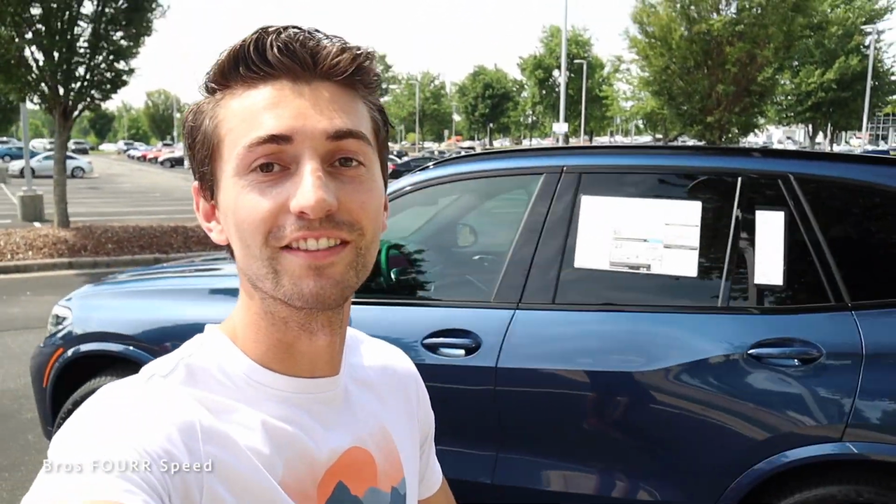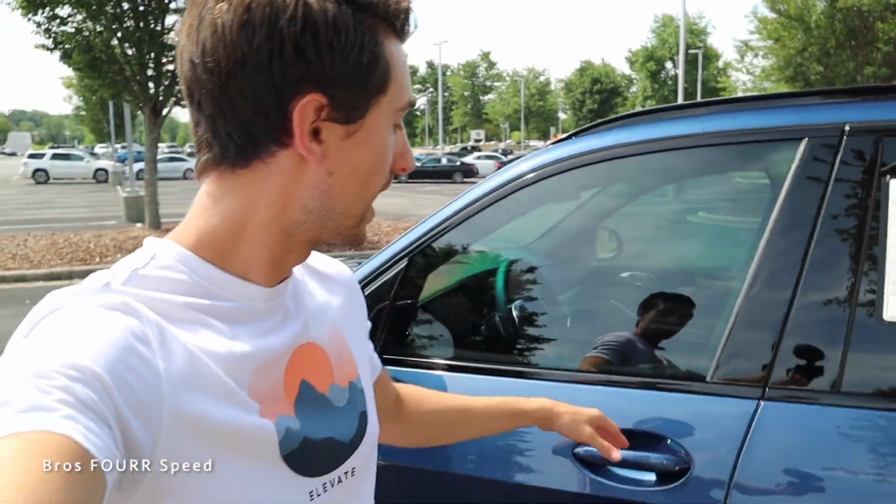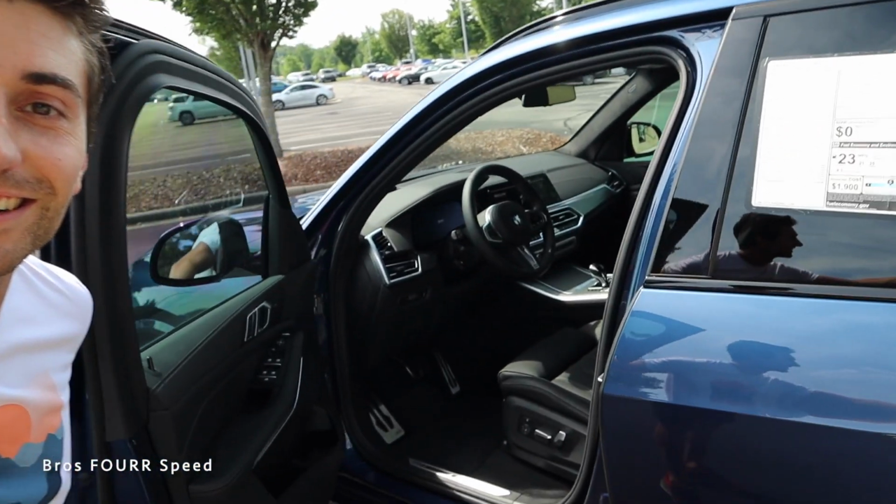So there's a good look at the exterior with the 2022 X5. I love the way these SUVs look, especially with the M Sport package. It really comes alive, and it's a sporty looking family SUV. So we got BMW's key fob, pretty basic, what you would expect. If I lock the vehicle using that BMW button, I can just grab the door handle, it'll automatically unlock, and we can check out this interior.